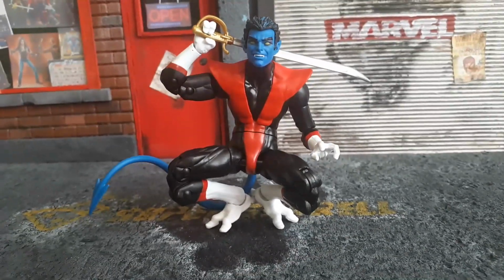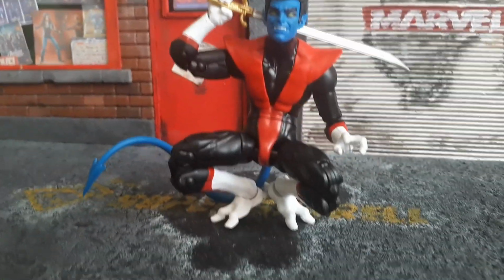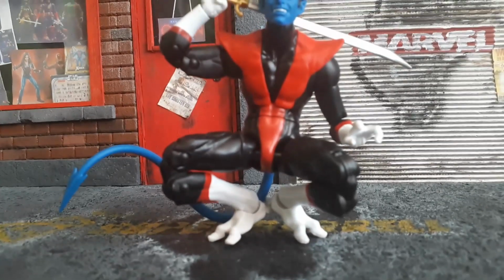Alright guys, there he is, all crouched up and posed up. It's Kurt Wagner. I'm really happy with that. You can actually get him to look just like the comic poses. He does very sturdily stand. I'm not using the tail either for a kickstand there. It's not touching the ground. He's just... Oh no!